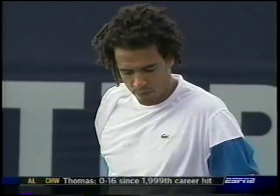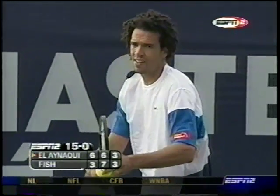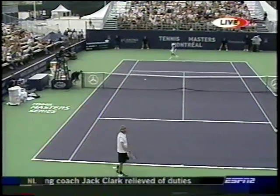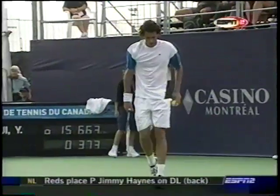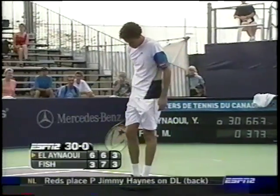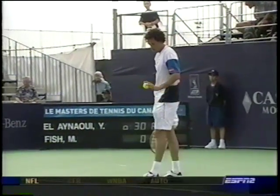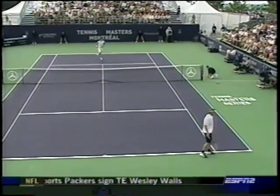Younes El Aynaoui to start. 15 love. You see Fish is pulling off of that forehand return. When you're tall like that, you have a tendency to pull up. And what you want to do is you want to stay down and brace yourself and just shorten up the backswing and then hit the ball right back. Try to get as deep as possible. But keep your body movement up as little as possible.